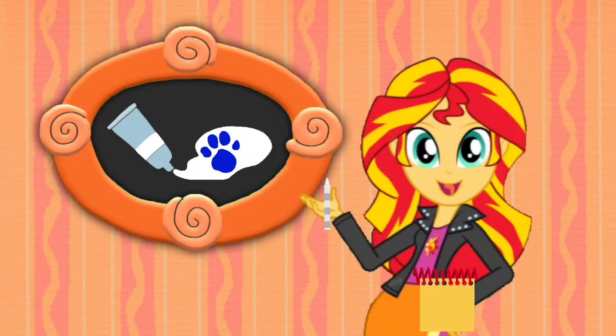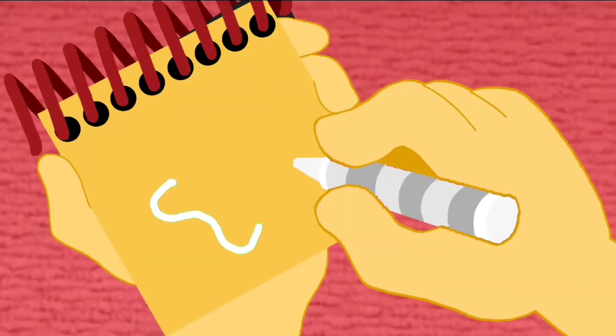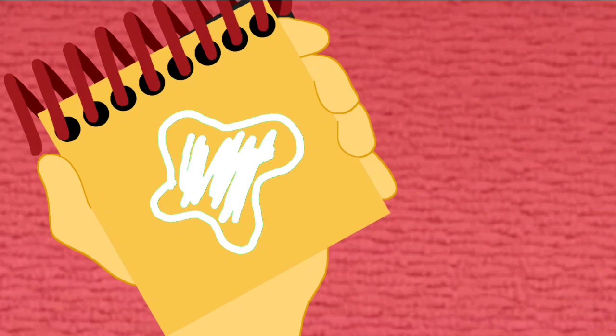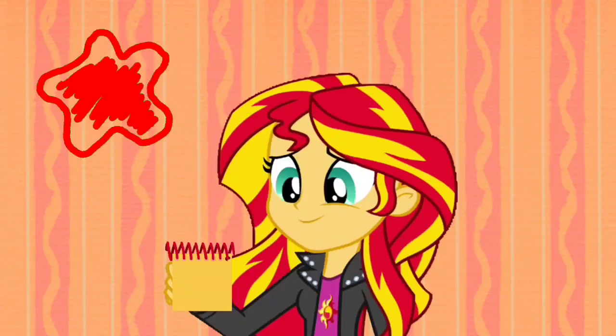Okay, so the color white. But first, I'll use this white crayon. First, we draw this shape like this, and then fill it in. There, the color white. So our first clue is the color red, and now our second clue is the color white.